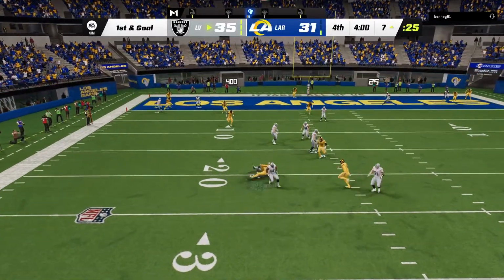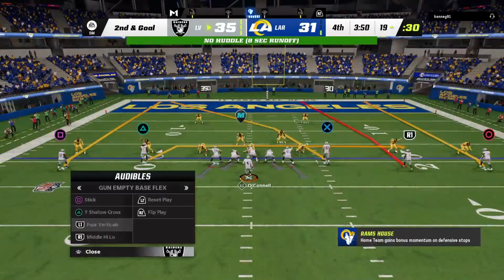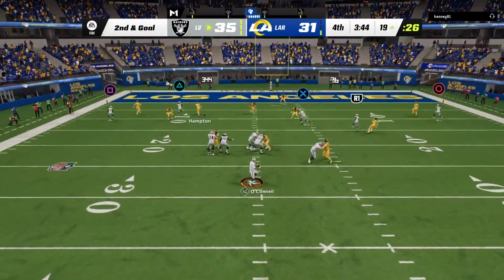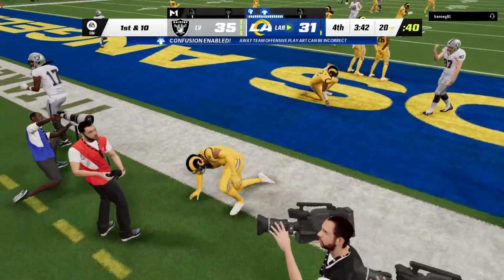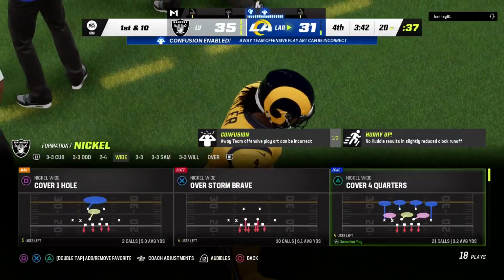Being chased out, and he can't get rid of it. He's taken down. First down, a bit of a disaster, and now on 2nd and goal, back even further. Back to throw. O'Connell. And look at this. They get the turnover they needed. It's intercepted. And the Rams are right back in this football game.